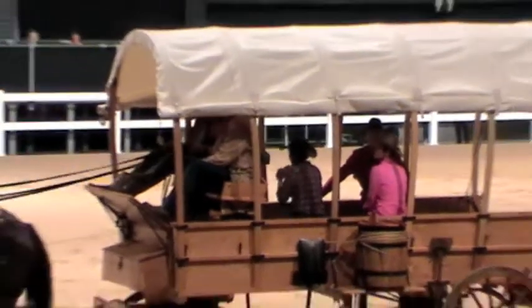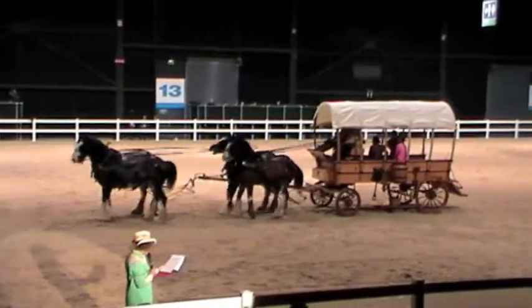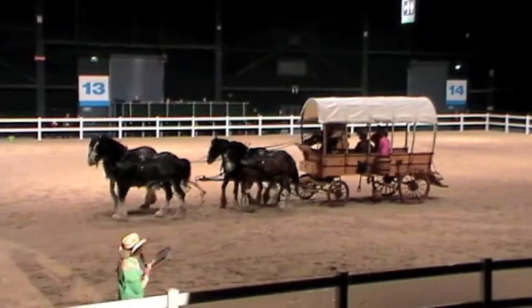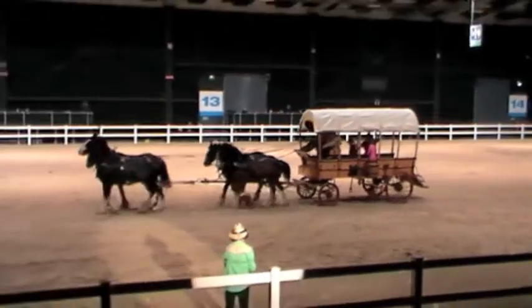If you want to go see them a little bit closer than you will tonight, go to see them at their Pirongia Clydesdale stables for a wagon ride, a village tour, a lunch at the coach house. A round of applause for the Van der Sands. The Pirongia Clydesdales and their beautiful wagon.